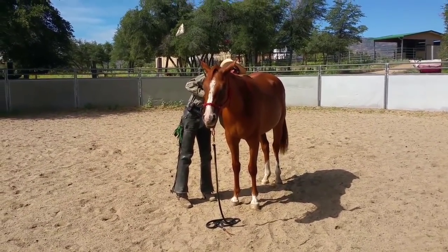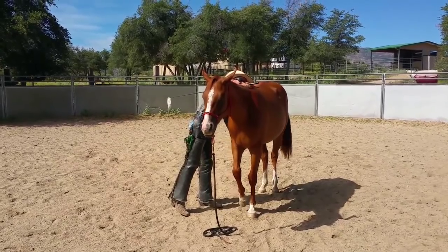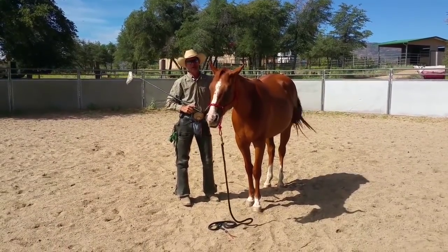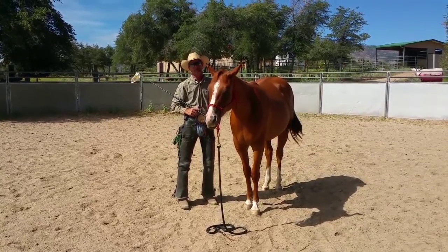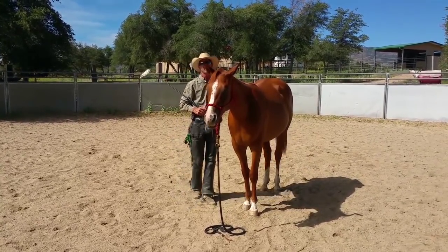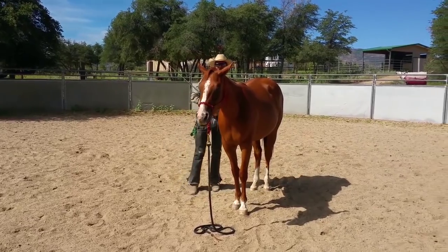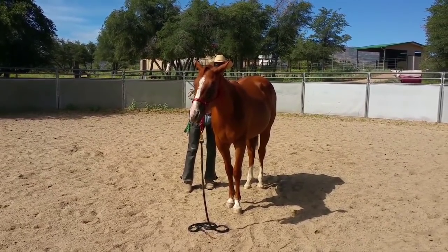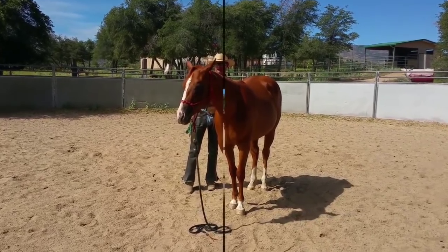Scratching all their itchy spots. All these flies in the summer are all over them. It makes us look like a pretty good partner if we can help them with those itchy spots that they can't reach. Around their tail, around their hocks, their belly. You can tell she likes that.